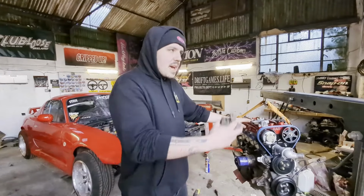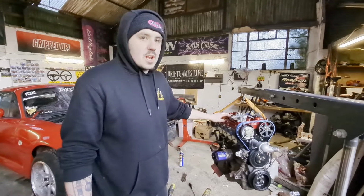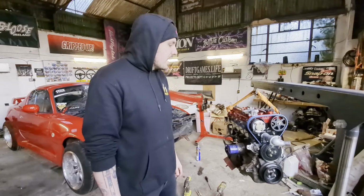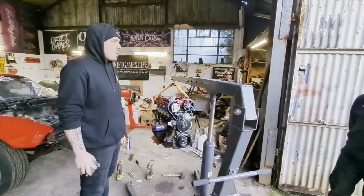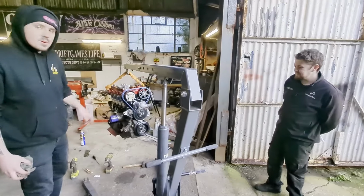So I've got Bryn here, who's kindly done all the work for me because I don't have a clue. And not only that, he's also volunteered to drive the engine back down to Wales for me and help me fit it in the car. So probably best if you tell what's been done, because it just looks different, red and blue.